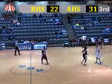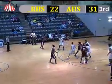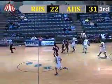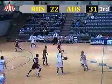Augusta basketball. Gant gives to William. He's in the paint. Nowhere to go. Loses it. Shelton comes up with it. Dylan Shelton.